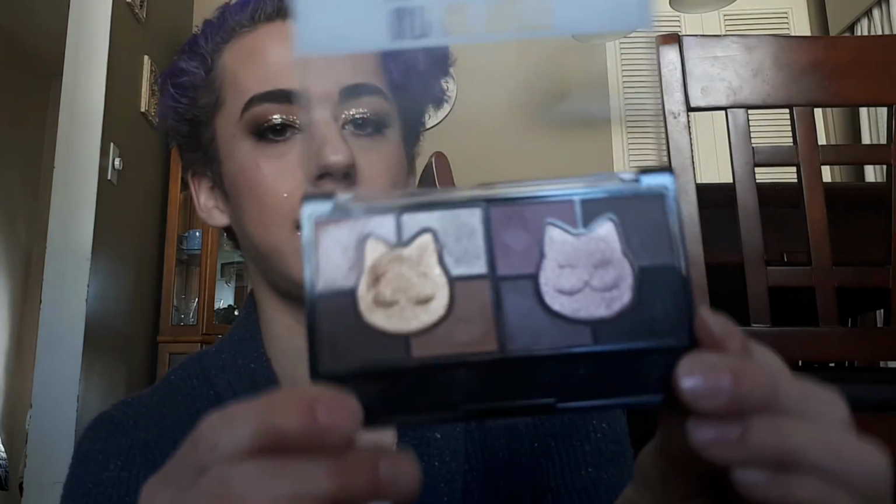These are so hard to get your brushes dug in here. These are literally the size of my fingertip. This is so tiny, these little pan sizes. It's so easy to mix up your colors in there. But I think the two kitty cats are so cute on the front, so I definitely dig that. And the shadows blend like a dream, and they do the job so nicely. So I'm definitely digging CoverGirl shadows.